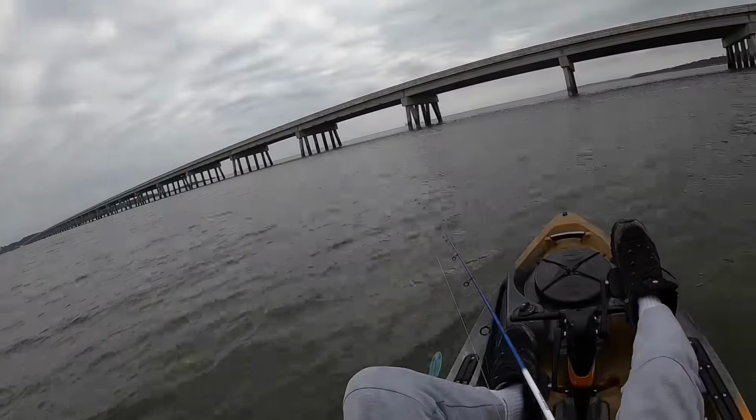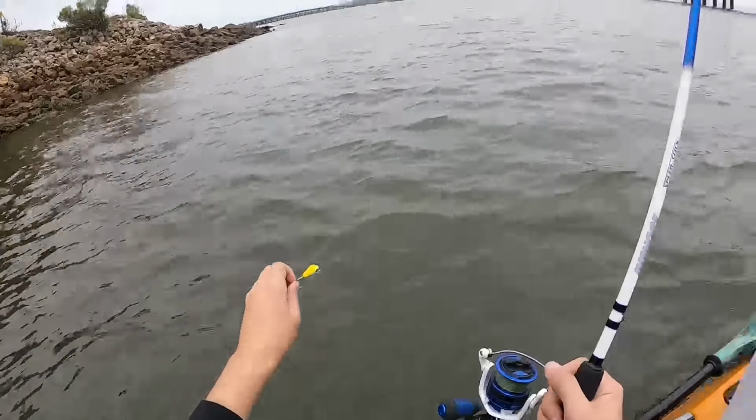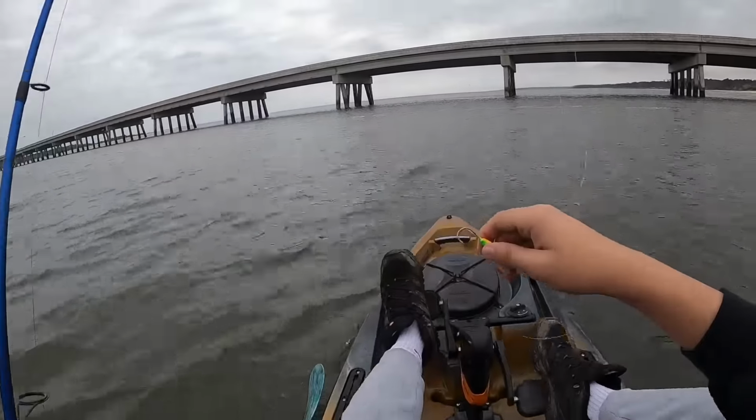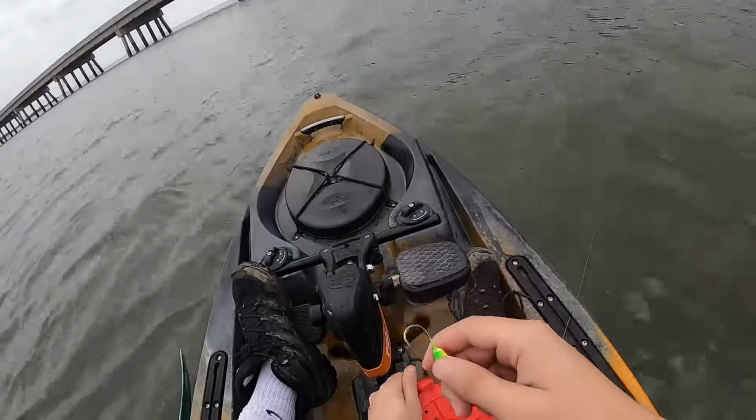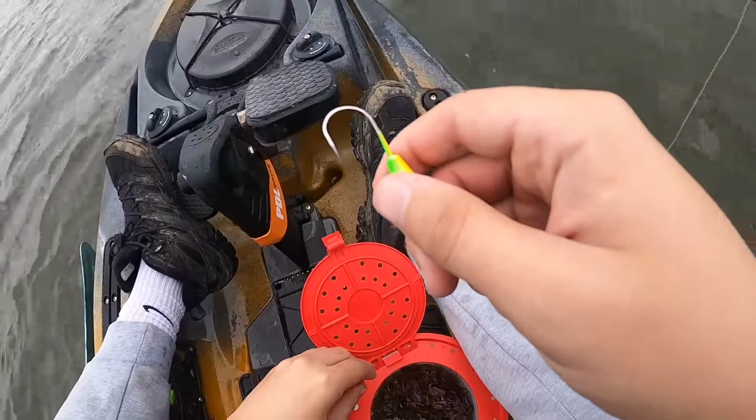Dude, I thought that was a sheep's head. Oh my gosh, that is literally why I came down. It's freaking Florida, dude. Stuff like that. So that was actually the little cluster. We had a male and a female dude on here. Let's rig back up real quick.